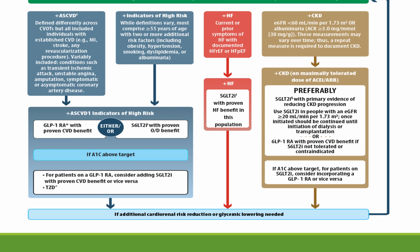So we're going to read from left to right. We can assess for cardiovascular disease, and that is defined across cardiovascular outcome trials, but includes individuals with established cardiovascular disease like MI, stroke, or any revascularization procedure. The next block over is people who are at risk, and what risk is defined as can vary, but for the most part comprises people who are over 55 years of age with 2 or more additional risk factors, including obesity, hypertension, smoking, dyslipidemia, or albuminuria. So these 2 columns are combined to assess cardiovascular risk or existence of known cardiovascular disease.